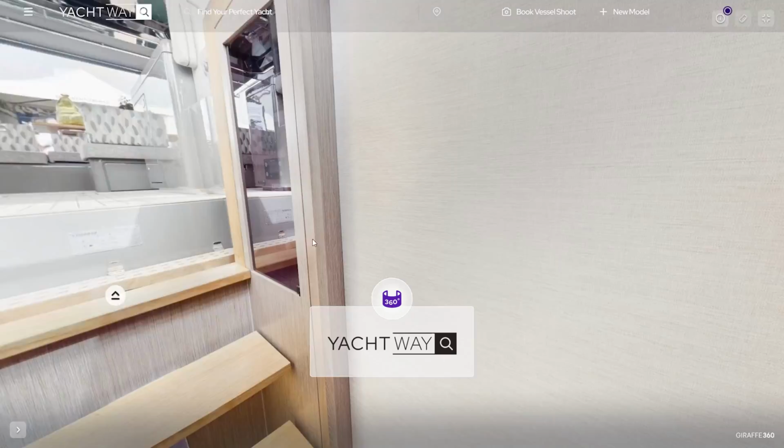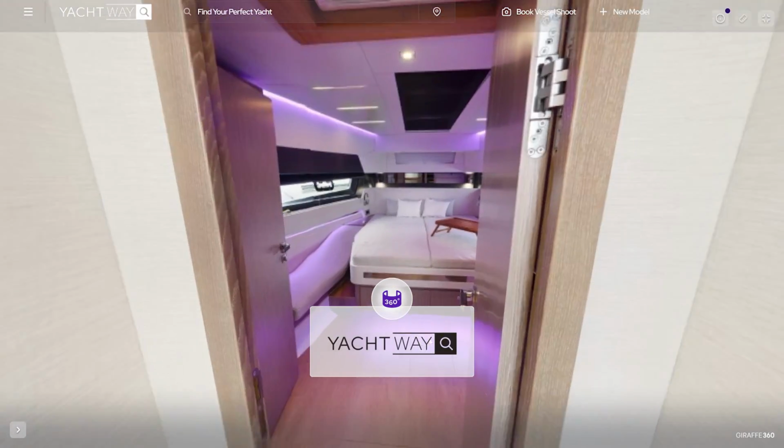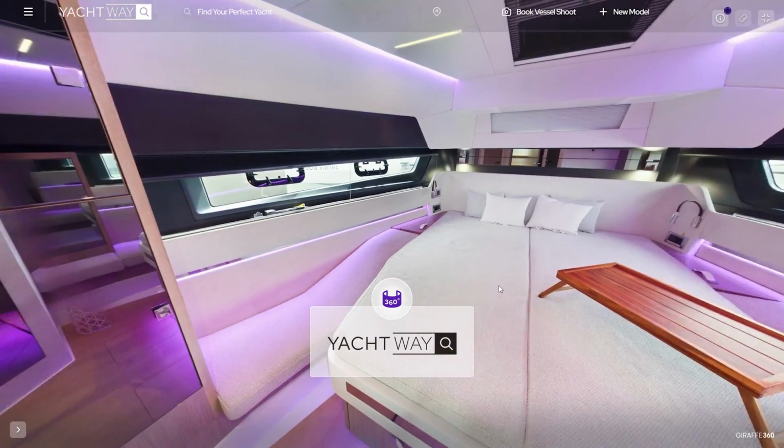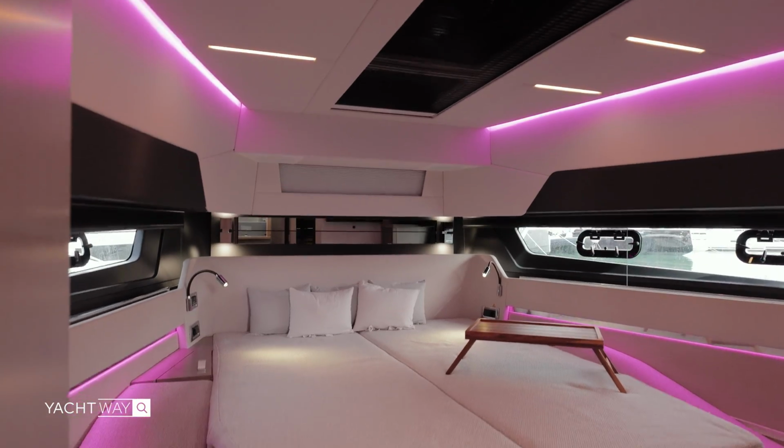So stepping inside the forward cabin now, which is the owner's cabin. Once you're inside, I'm 185 and I still have some space above my head. 6'1" for all the Americans. Forward, you have a queen size bed.